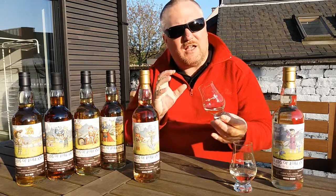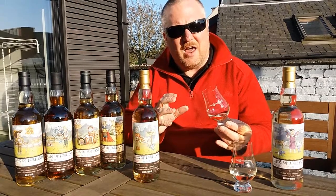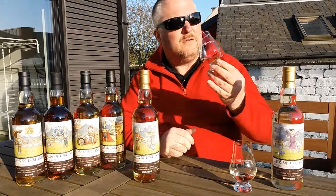Speaking of spices, I also get some licorice, some ginger, and a bit of pepper. But this is very sweet and very, very lovely indeed. On the finish then.